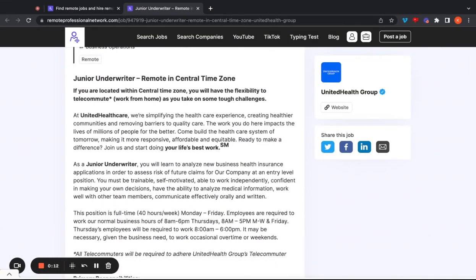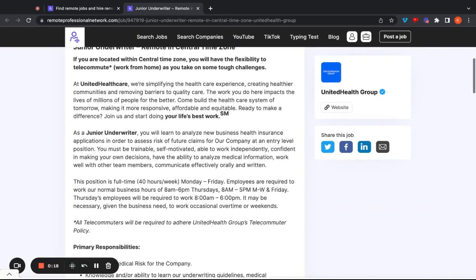So if you're located within the central time zone, you're going to have the flexibility to telecommute as you take on some tough challenges. As a junior underwriter, guys, you're going to learn to analyze new business health insurance applications in order to assess risk of future claims for the company at an entry-level position. So this is going to be entry-level.